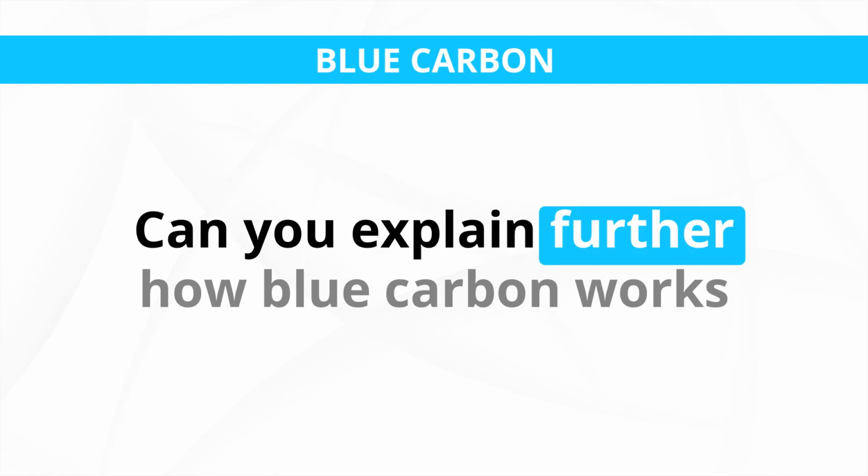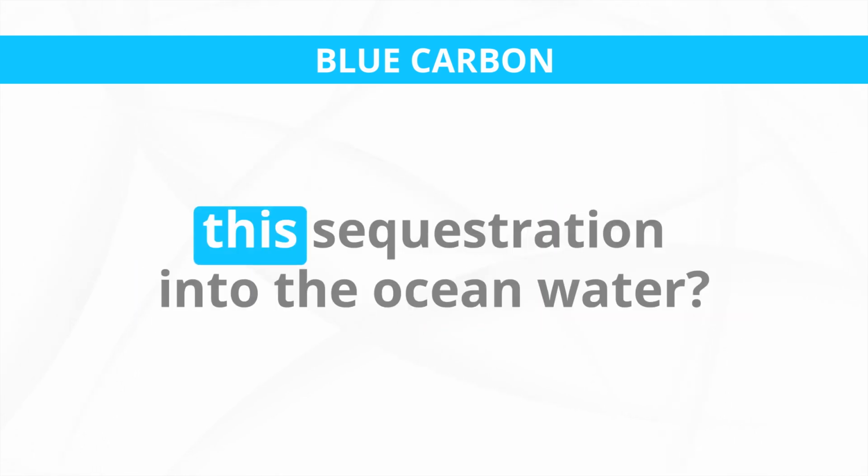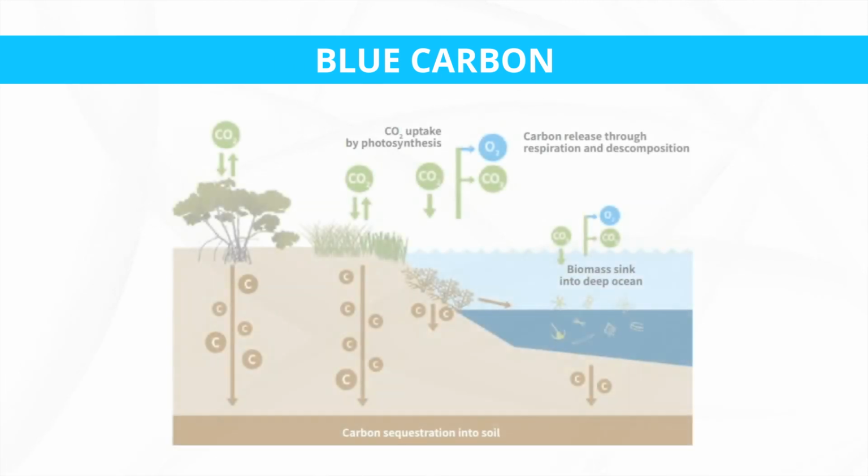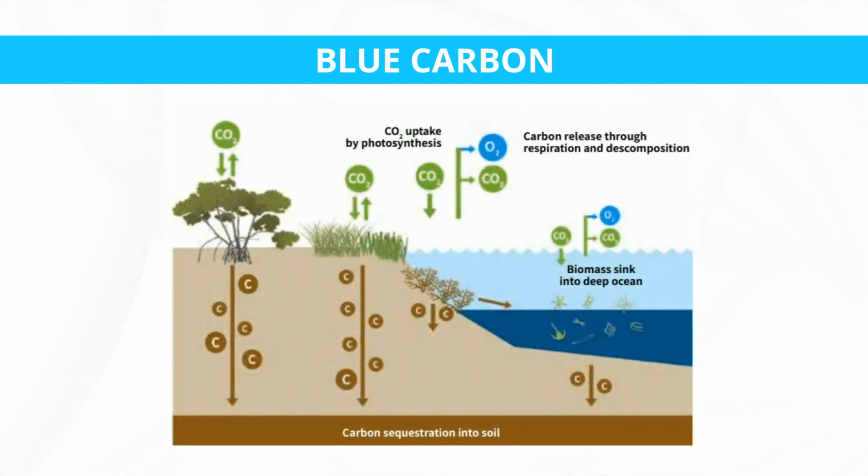Can you explain further how blue carbon works, this sequestration into the ocean waters? Yeah, so actually, it's not as much about the sequestration in the water. So these are plants. So they do regular photosynthesis, where they store the carbon in their biomass. But what really makes them unique is it's the carbon stored in their soil. So about 90% of their carbon value is actually in their soil.